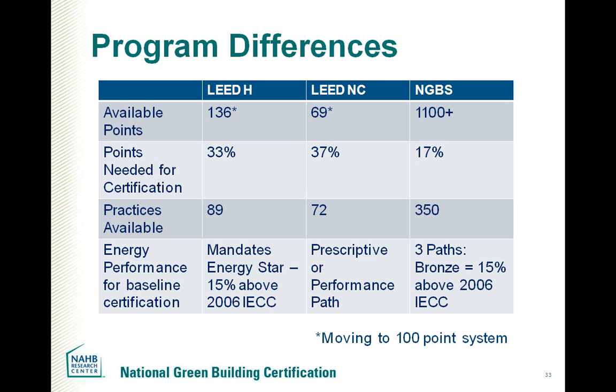And then we talked about how there are different paths for energy performance. You can use that Energy Star path, but Energy Star per se is not mandated so long as you're obtaining that 15% above, as I mentioned, the 2006 IECC. We didn't want to necessarily mandate that you had to get the certification to Energy Star.